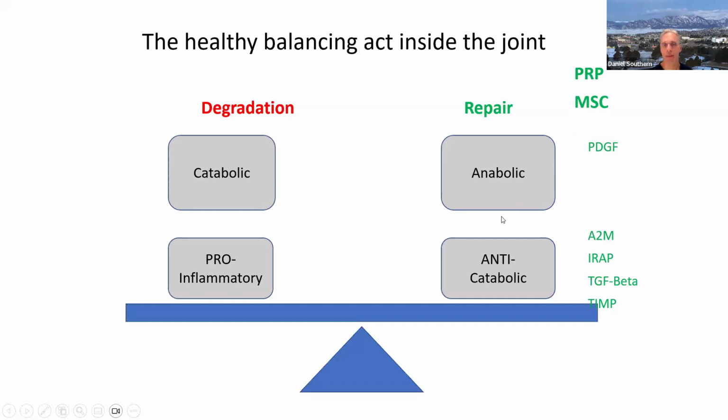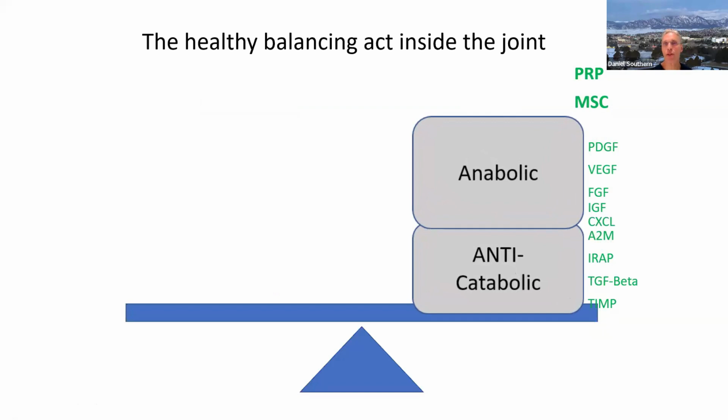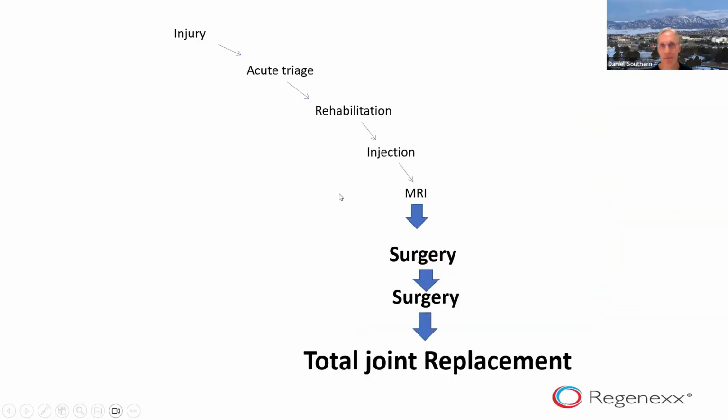Well, what do we get with that? We get a whole host of very powerful growth hormones: VEGF, FGF, IGF, CXCL. And what we've done by treating your joint with orthobiologics, which again are your repair cells, is tip the balance towards buildup of the joint, anabolic forces, and emphasize anti-breakdown forces, and we therefore tip the balance of this seesaw back towards repair and a healthy joint.